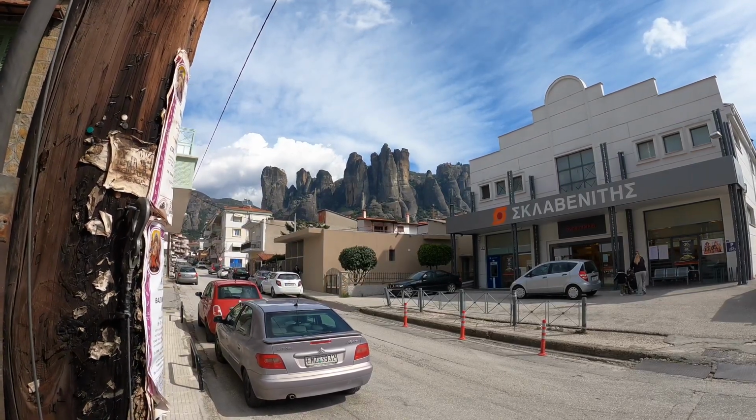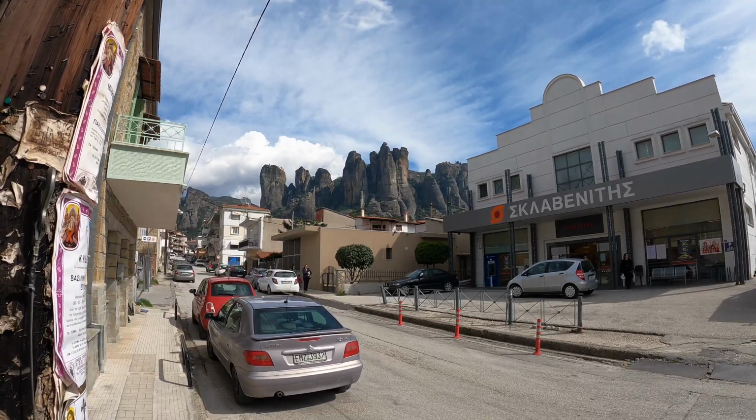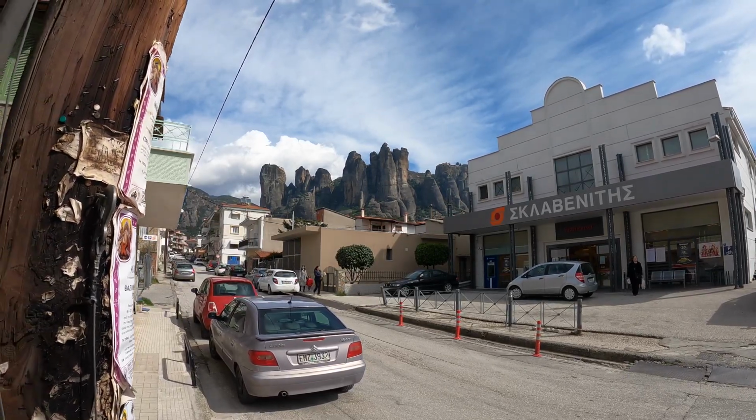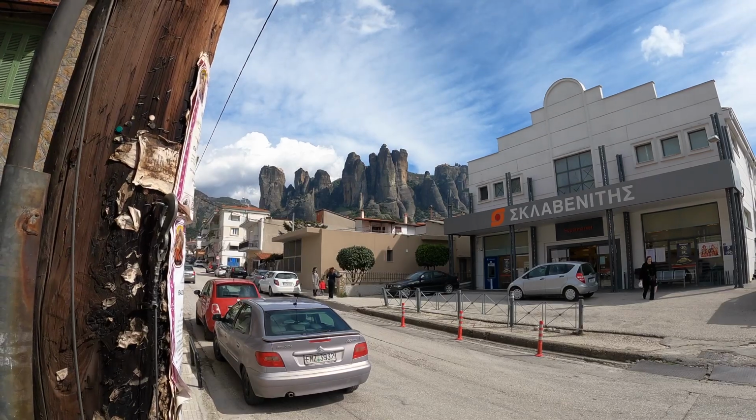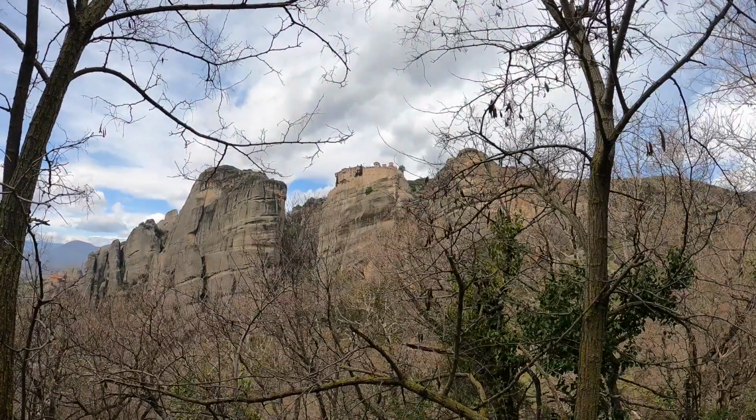I'm not certain how close you can get, or I don't really know what the plan will be. But I think we're going to head back up into the rock formations that sit high above. You might be able to see the monastery there in the corner, and we'll come back from Kalabaka and northern Greece.